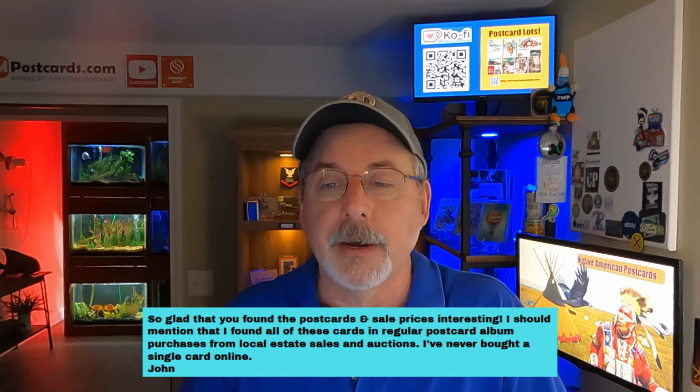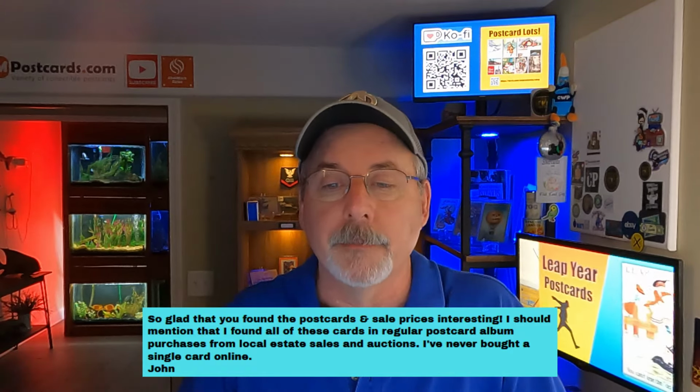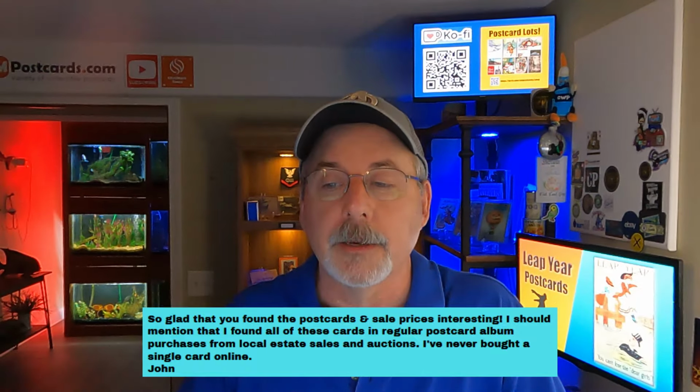I should mention that I found all these cards in a regular postcard album, purchased from local estate sales and auctions. I never bought a single card online. So he gets them all locally. But here's a couple of them.